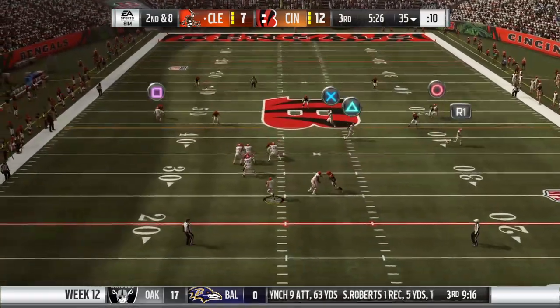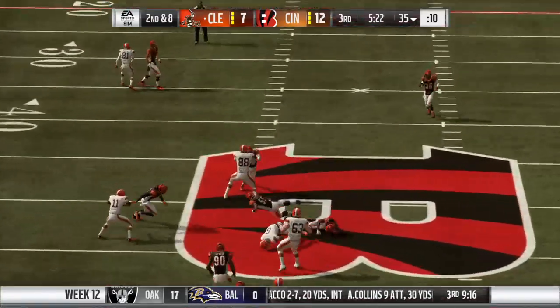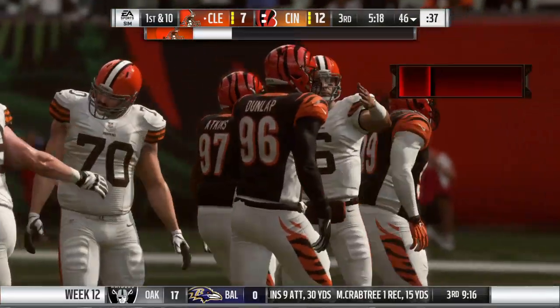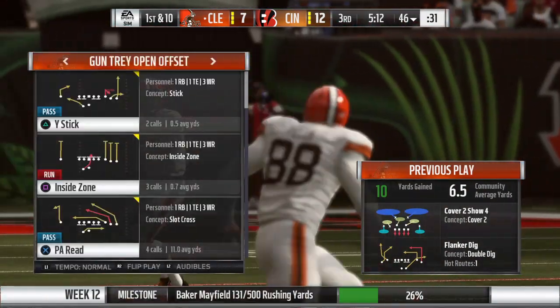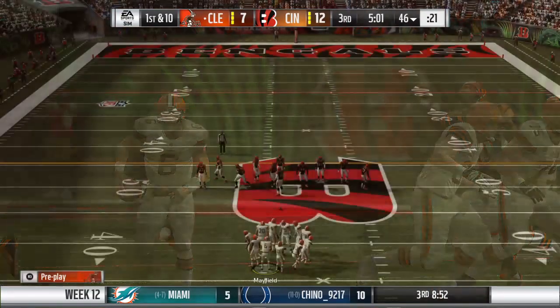Mayfield now on 2nd down. And he's got room. It's a gain of 10, and the Browns are going to get a 1st down. Well, he did a nice job keeping his eyes downfield, waiting for someone to get open. But once the pressure forced his eyes down to see the rush, it was time to make a break for it.